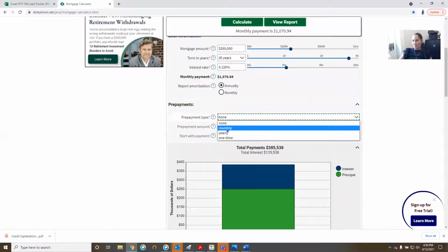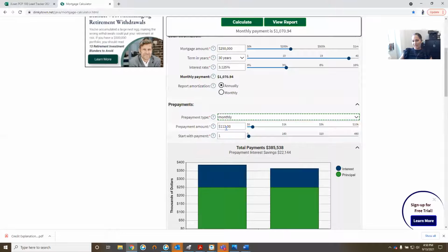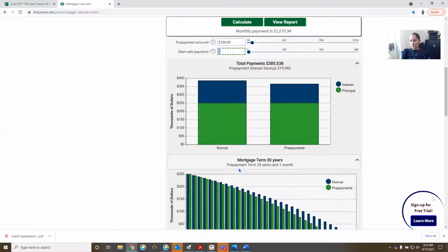So you can say, hey, every month I have an extra $100 that I want to apply to my mortgage. And I want to do that starting with payment 1. Well, some of you may already be in your mortgage 3-4 years. You just have to know what payment you're going to start on. So if you're 1 year into your mortgage and you're getting ready to make your 13th payment, you would just change this number right here to 13. Okay? But for this example, we'll just do it with number 1. So your first payment, you're going to continue to make a $100 monthly payment every month, and it tells you here how it's going to change your payoff term to 26 years and 1 month.